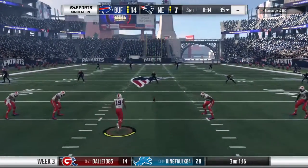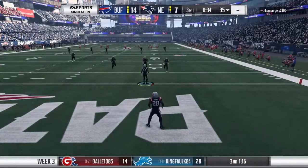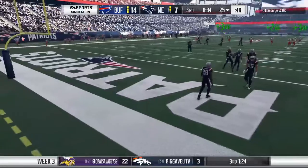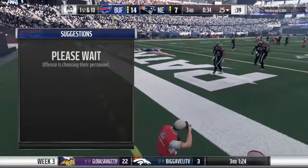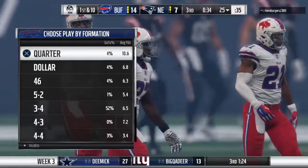The kickoff team on the field now as they will send this one away. And this will be a touchback as that sails over the end line. Out comes the New England offense to see what they can do this time.